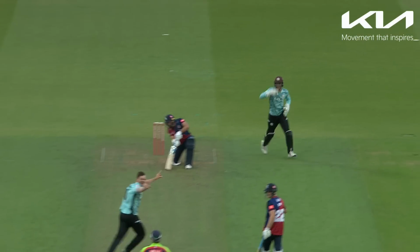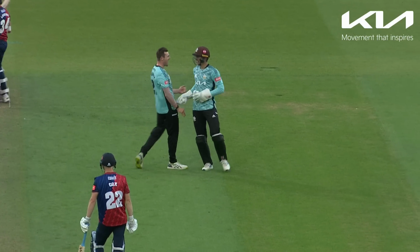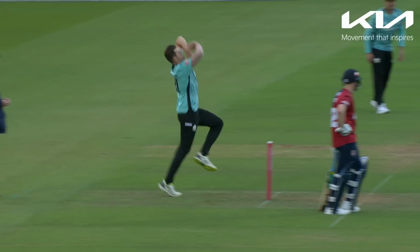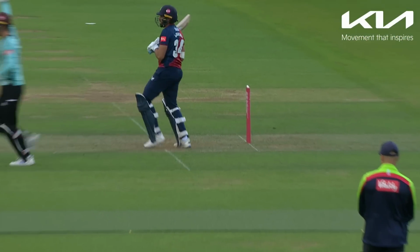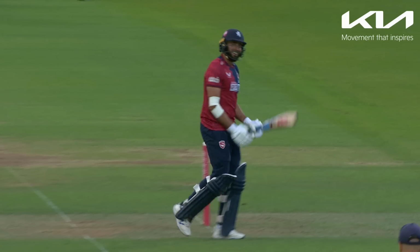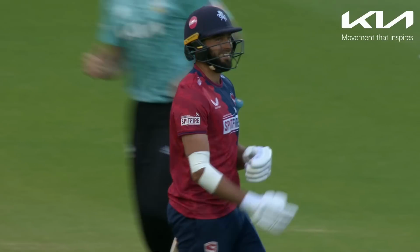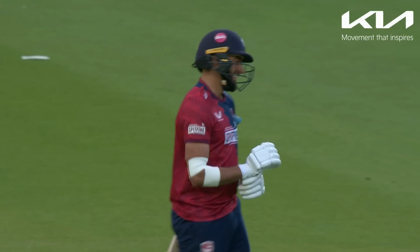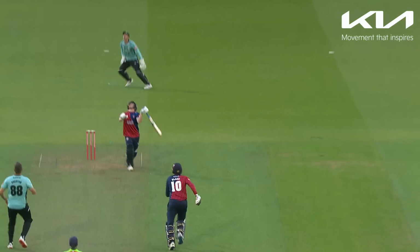This is a great piece of fortune for Dan Moriarty. It wasn't a fabulous delivery by any means. It would have been a wide, but excellent work from Jamie Smith. You try and work out how that's ended up in the keeper's gloves. It's a wide, long way down the leg side. Jack Leaning cannot believe it, and he's just, well, what can you do? You just have to laugh at your own misfortune. He can't work out how it's ended up in the keeper's gloves.